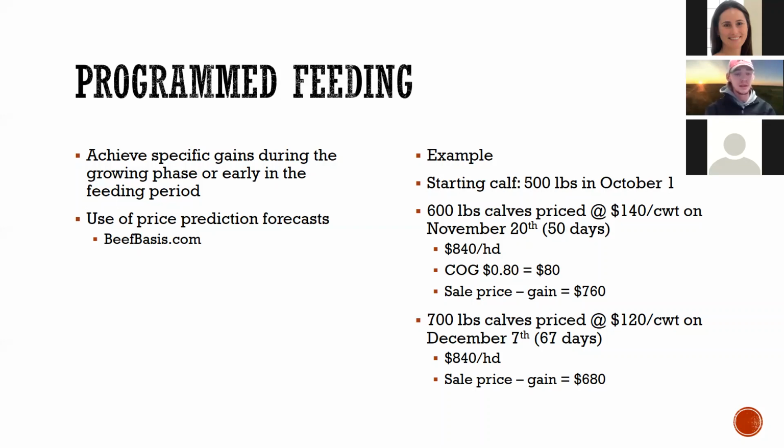So with limit feeding, target program feeding gives you the opportunity to use market forecast and hit certain markets, hit times of the year when maybe a lighter calf is more desirable, but you'll shoot past that goal if you just feed them all that they could eat. So it's kind of a tool to maximize your efficiency.